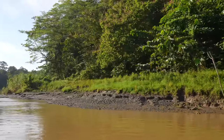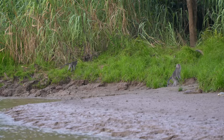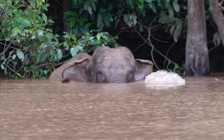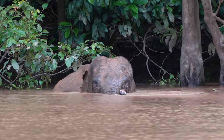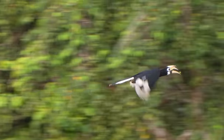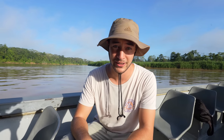In the rainforest surrounding the Kinabatangan, you can find all kinds of unique species of animals. The smallest elephant in the world, the pygmy elephant. There's orangutans, proboscis monkeys, hornbills. There's even leopards, clouded leopards that live in here. So later today, we'll take a little cruise to do some wildlife spotting, and of course, crocodiles as well.